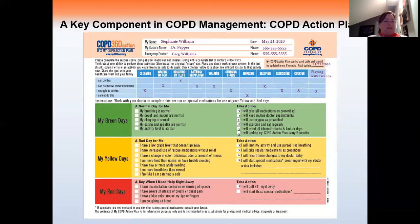So looking here, it says my breathing is normal, my cough and mucus are normal, my sleeping is normal, my eating and appetite are normal, my activity level is normal. That word just keeps coming up over and over, right? But this is something that we kind of take for granted, that people understand what normal is. But I really want you to sit and think about that first statement. For example, my breathing is normal. Well, what does that mean for you? What does it really mean for you? Not what you've been told, but what does it mean for you?